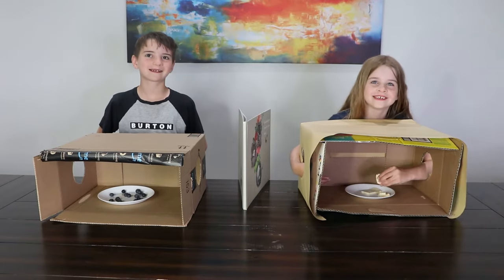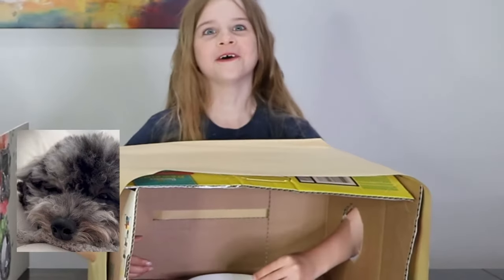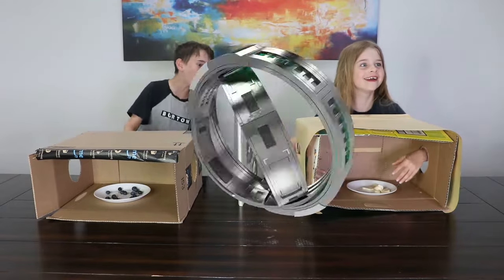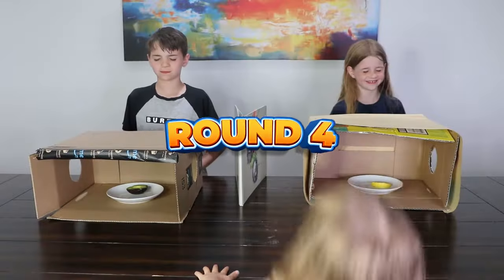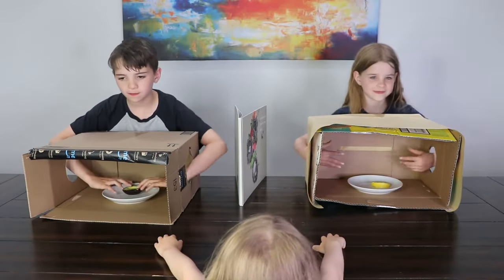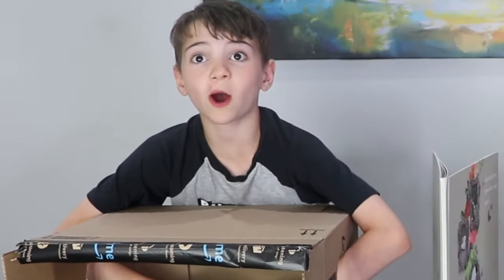It's also sometimes fluffy and barks. Oh, don't move. Yeah! Round four. Okay, go for it. Open your eyes. Mango? Cucumber? Avocado.